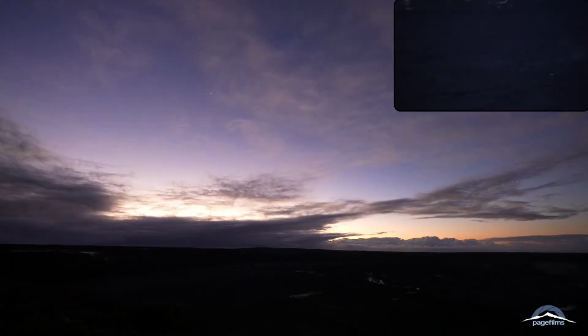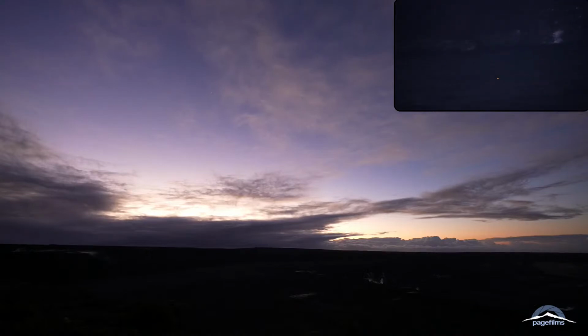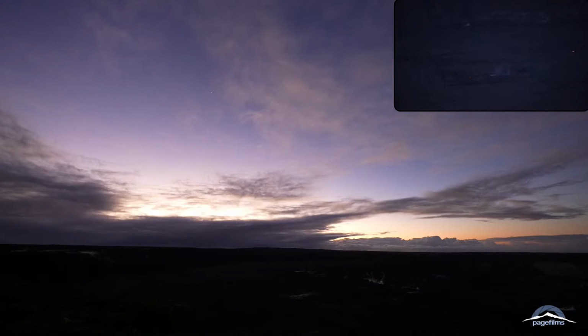If you're just jumping on the stream, we are up here at the summit of Kilauea, and we are looking at some of the last remaining lava that's cooling off. The eruption ended yesterday. This eruption began on September 10th at 3:14 p.m. and it lasted for 6 days. It ended yesterday sometime in the morning.